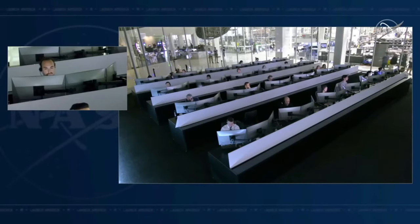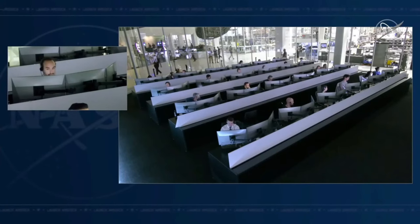Houston on the big loop. Dragon is continuing approach and is go for docking. Monitor for steps 5 and 6 in procedure 1.102, Dragon approach and retreat monitoring. Mission copies. We're monitoring in steps 5 and 6 at this time.